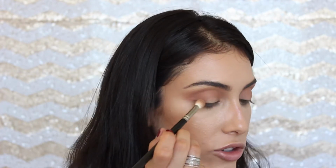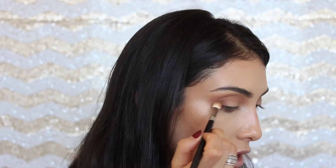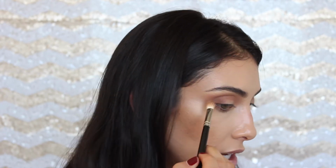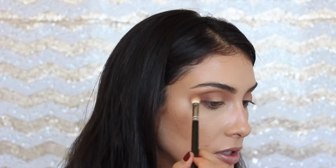So I'm just gonna take a little bit on, like very little, on the tip of my brush, because these are super pigmented. At least that's what I could tell from the first two colors that we used. And I'm basically just gonna put the brush right where I want the color the most pigmented, which is the outer V. Basically gonna just dab it on. And then once I get the color right where I want it, I'm gonna start blending.